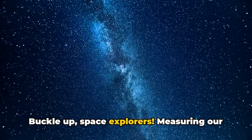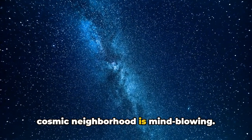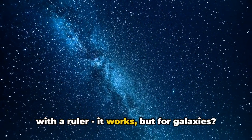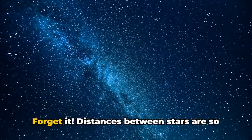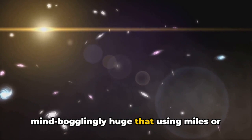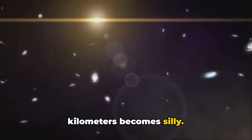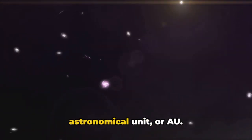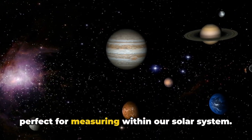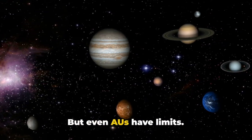Buckle up, space explorers. Measuring our cosmic neighborhood is mind-blowing. Imagine trying to measure your backyard with a ruler. It works, but for galaxies, forget it. Distances between stars are so mind-bogglingly huge that using miles or kilometers becomes silly. We need bigger units like the Astronomical Unit, or AU. Think of it as a cosmic yardstick, perfect for measuring within our solar system, but even AUs have limits.